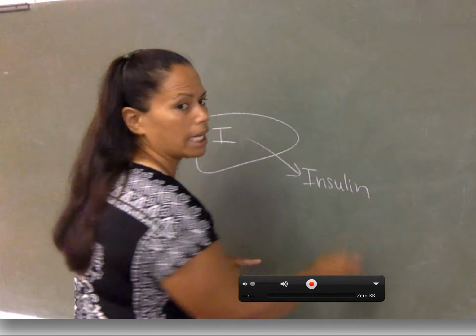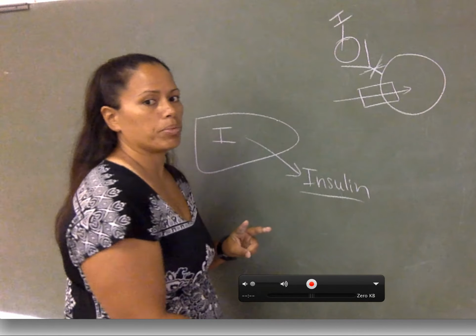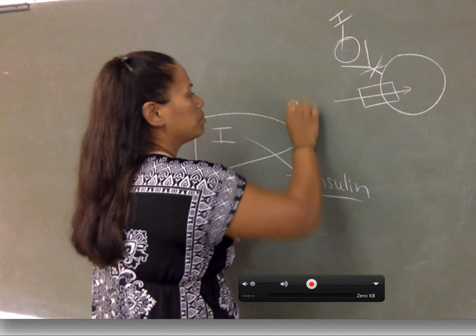Type 2, this looks like a receptor, right? So I said on a cell, I have a receptor, and the receptor holds insulin. So we still have to use insulin to get the sugar in. But the receptor now, if I break the receptor, I break not the key, but the keyhole. Can I get into the room? Can I open the door? If I can't open the door, can I get sugar in? If I can't get sugar in because either I don't have the key or I broke the keyhole, I can't open the door, I will start to see the cell starving.